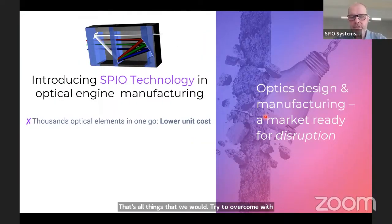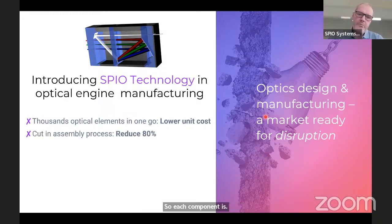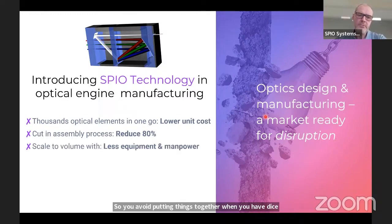We want to transfer it to wafer level production, meaning that we are making components on wafer level, so you're making thousands of optical components in one operation. So each component is less costly. Also, we have the great advantage of doing assembly on wafer level, so you avoid putting things together when you have dies as individual parts. And as known from chip manufacturing, it can easily increase your production capabilities. If you do that, you have less need for equipment, and also less manpower.